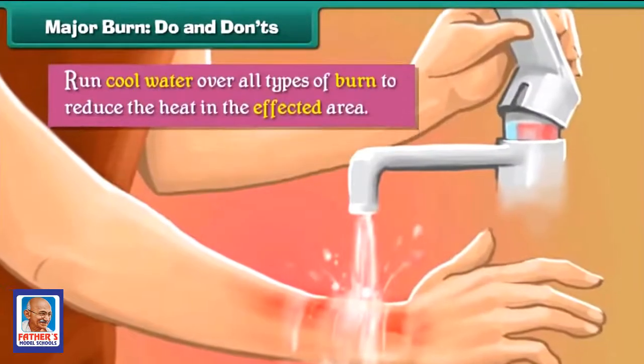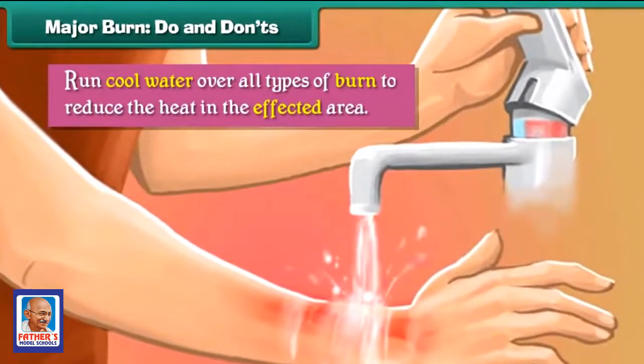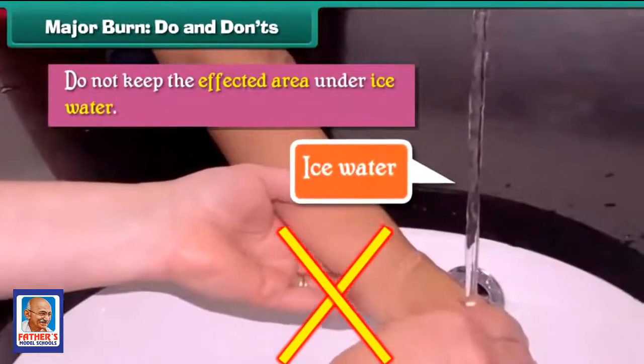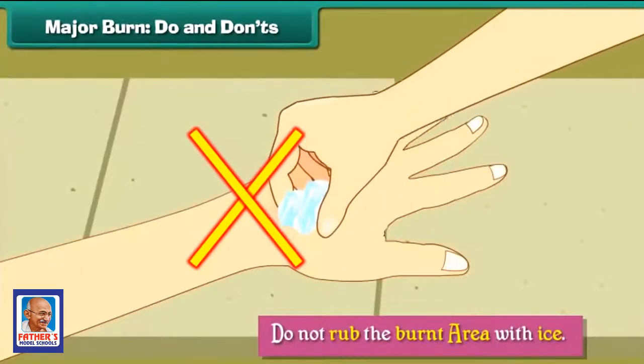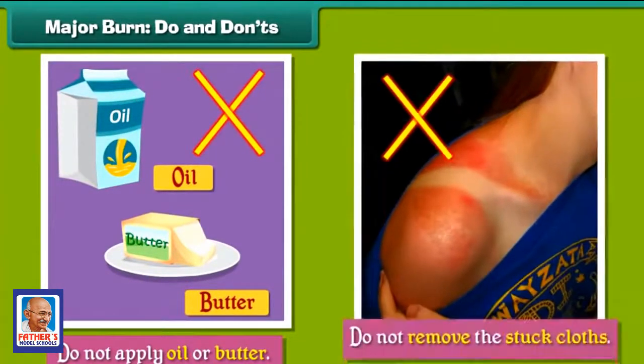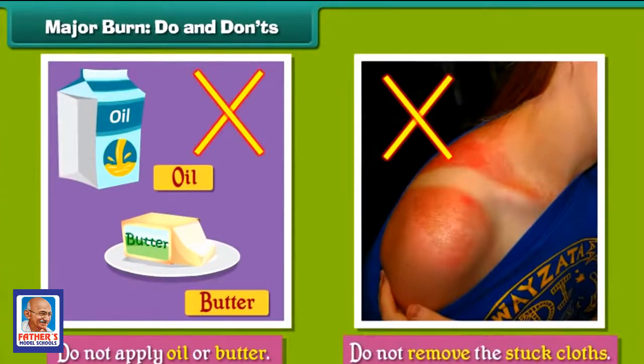Run cool water over all types of burns to reduce the heat in the affected area. Do not keep the affected area under ice water. Do not rub the burnt area with ice. Do not apply oil or butter. Do not remove the stuck clothes.